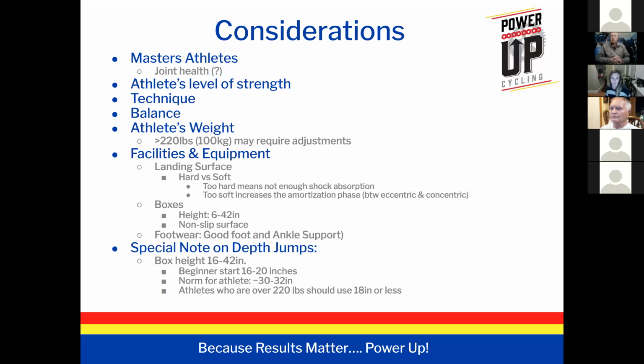But like I said, if you're a beginner or you're just starting plyos for the first time for the season, start out at the lower box and gradually work your way up. And for athletes who are over 220 pounds, they should use no higher than an 18-inch box.